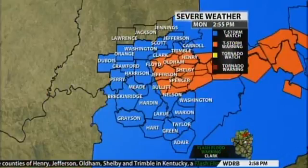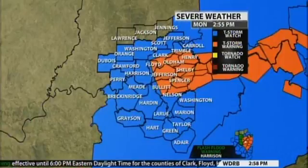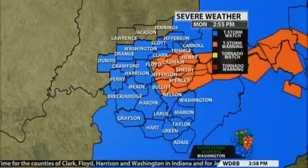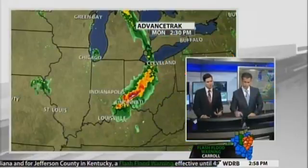Some of the latest warnings coming out are for winds around 60 miles an hour, and also the potential for some hail. Not too much concern with that, given the actual setup. We don't have the wind energy needed to keep all those hailstones aloft to get them to grow large, but there could certainly be some smaller hail just because there's so much instability. You walk outside, it's almost like you're going to melt. It is so warm, so humid, and that is the fuel for these thunderstorms.